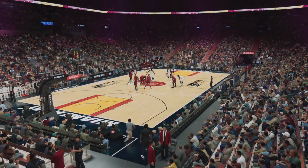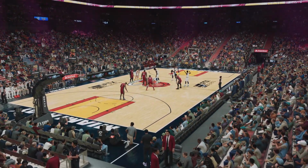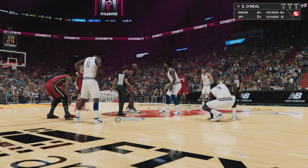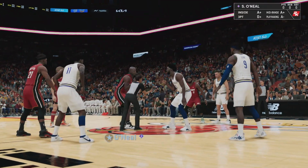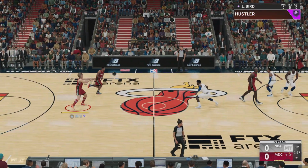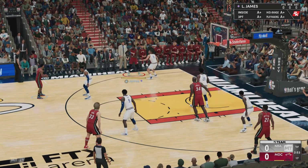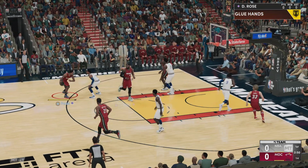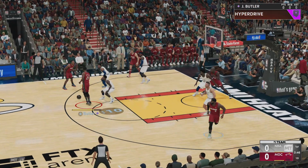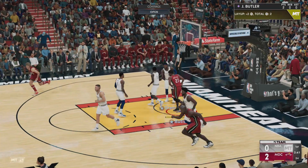Then it's Miami, LeBron James is out there with Bird, then it's Butler, then it's O'Neal, and it's Rose at the point. LeBron James on the wing, defended by Mullen. Butler against Crawford. Shot's good from Butler.